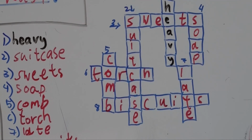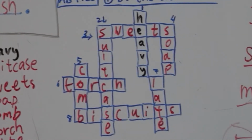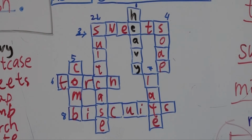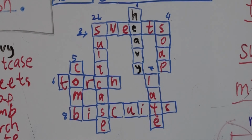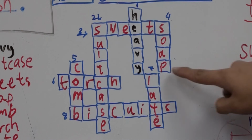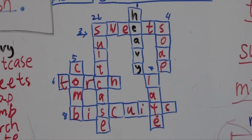Alright, so this is how your crossword puzzle should look like, okay? Number 2 is suitcase, down. Number 3 is sweets, across. Number 4 is soap, down. Number 5 is comb, down. Number 6 is torch, across. Number 7 is late, down. And number 8 is biscuits, across, okay? Check your answers. Alright, very well. Now let's move on to the next part, okay?